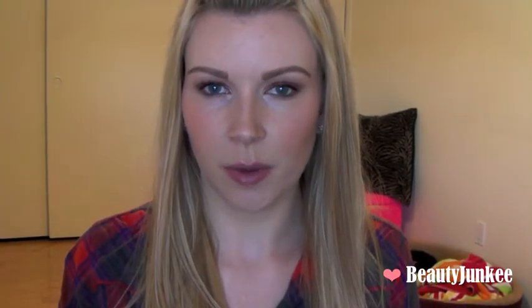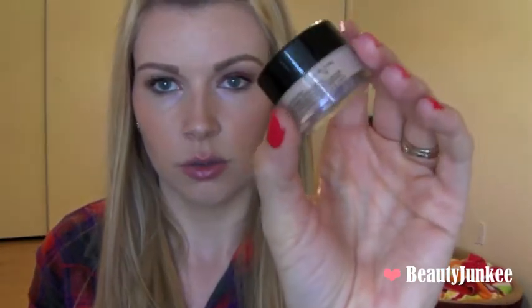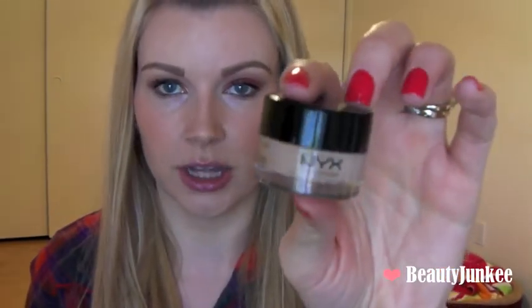Then Target recently started selling NYX products, which I'm really excited about because things tend to be a little bit more pricey over at Ulta. So now that NYX is being sold at Target, I feel like they're a little bit cheaper there. So I got a concealer by NYX. It comes in this little pot here, and it's called the Above and Beyond Full Coverage Concealer. And I got mine in the color Porcelain. So this is the lightest shade that it comes in. I'm pretty fair, so you know how that goes.